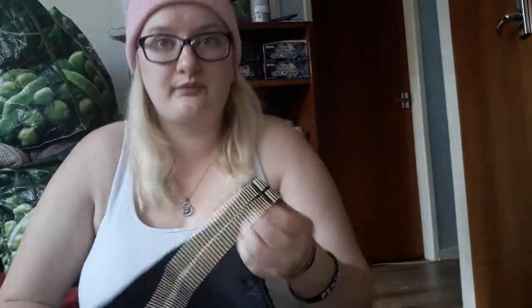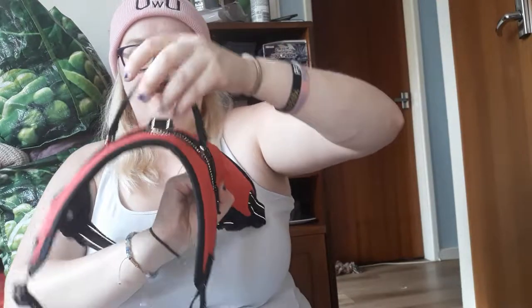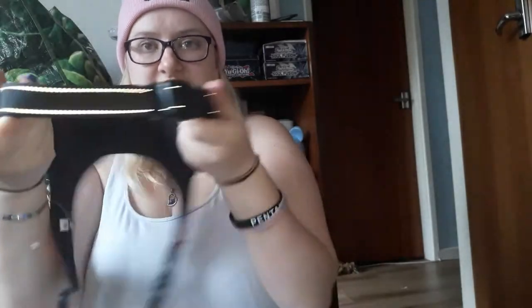I wasn't expecting much from it, because I think it only cost about 4 or 5 pounds, which is pretty good as far as harnesses go. So, it's just a simple design. It's got a handle there and then a loop to attach the lead. Then this part just clips in and goes around his neck. And to open this, you actually have to push this button in here. You have to push that in and release.